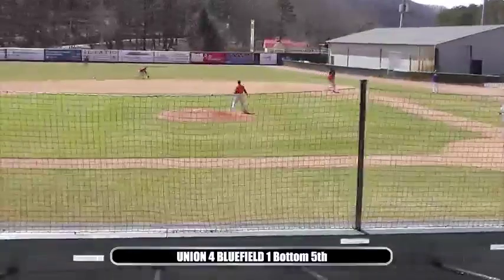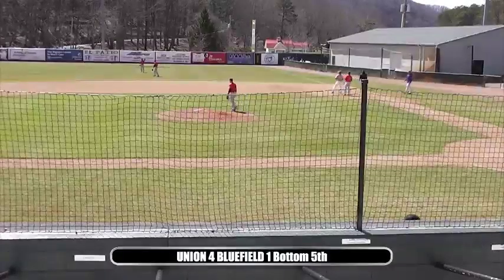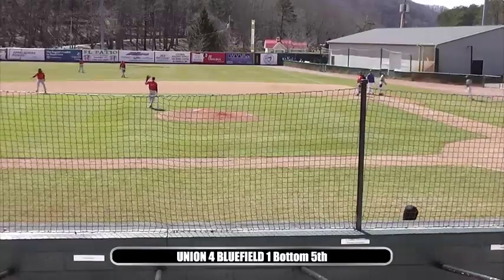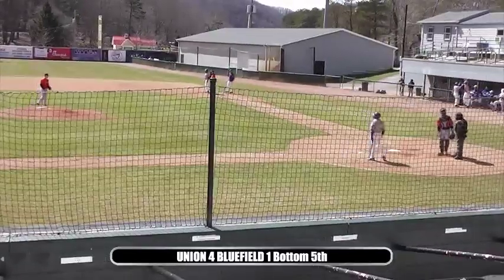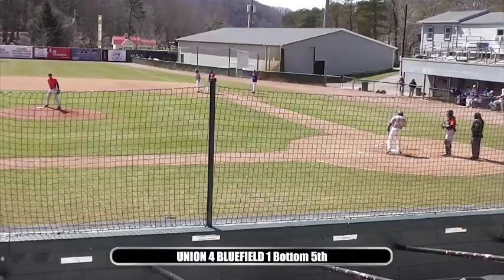Swinging, a ground ball deep in the hole at second, and it's bobbled by Holmstrom as it rolls into right field. That will likely be an error, and now the Rams have a man on with 1 out. Holmstrom was playing back on it, and yes, it is the 2nd error of the day on Union, the first one being on Daniel Neal.